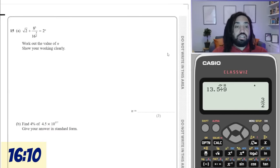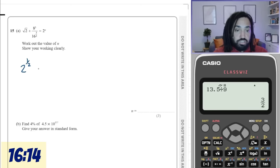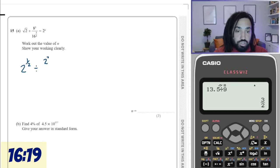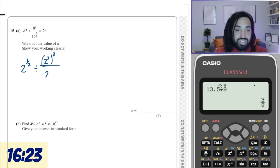These are all powers of 2. So it's 2 to the half, because it's the square root, divided by 2 cubed, which is 8, which then needs to be cubed. And 2 to the 4 is 16, which then needs to be raised to the power of 3 over 2.